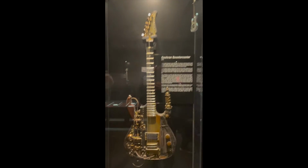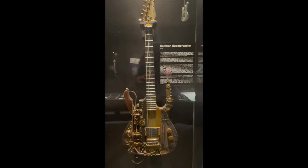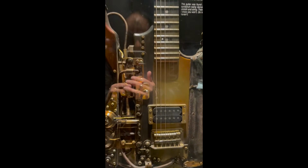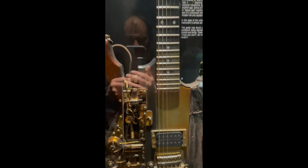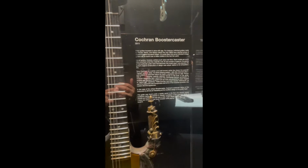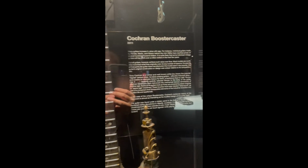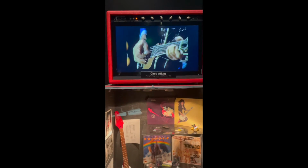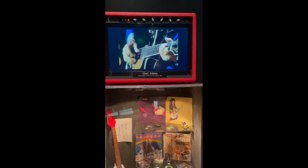And then we got this. Look at this. Isn't that wild? Man, I gotta get up close with this thing. Look at that. It is just really cool. It's called a Cochrane Booster Caster, made in 2011. And then we got the infamous Chet Atkins playing some stuff. He was awesome, no doubt about it.